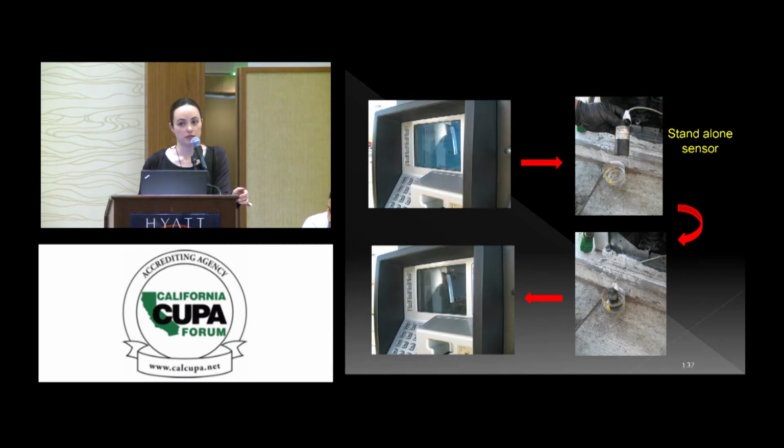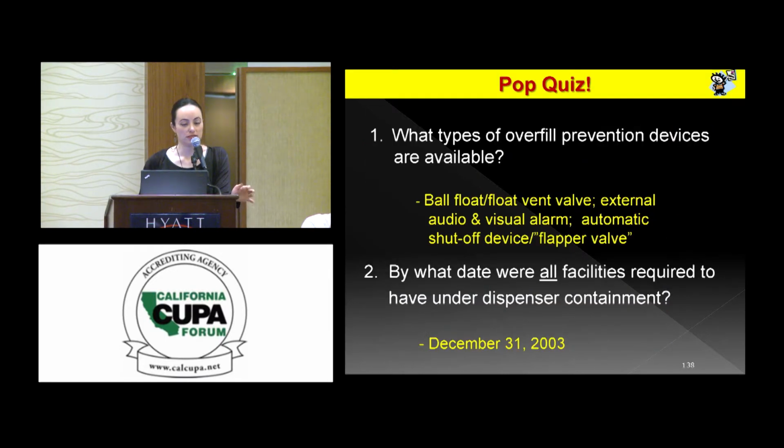Any questions? That was easy, right? The dispenser? So let's see if you remember everything I've been telling you. What types of overfill prevention devices are available? Correct. Ball float, flapper valve, and ATGs.